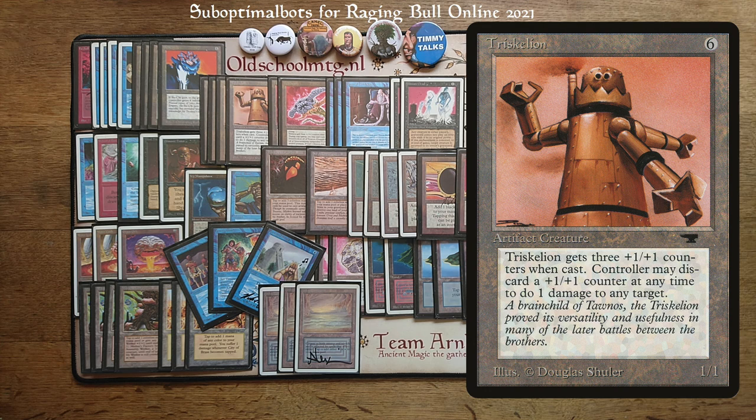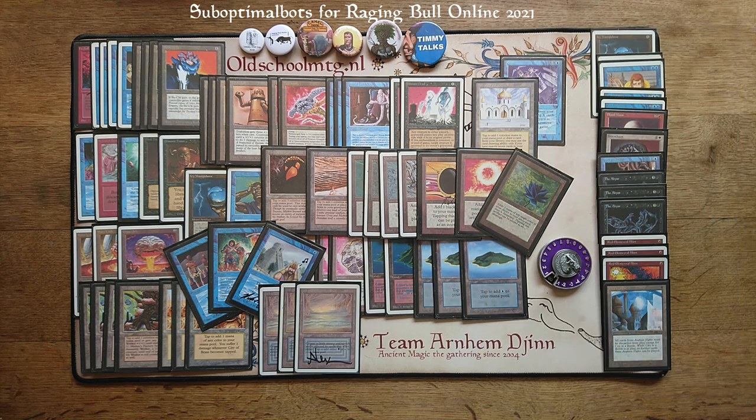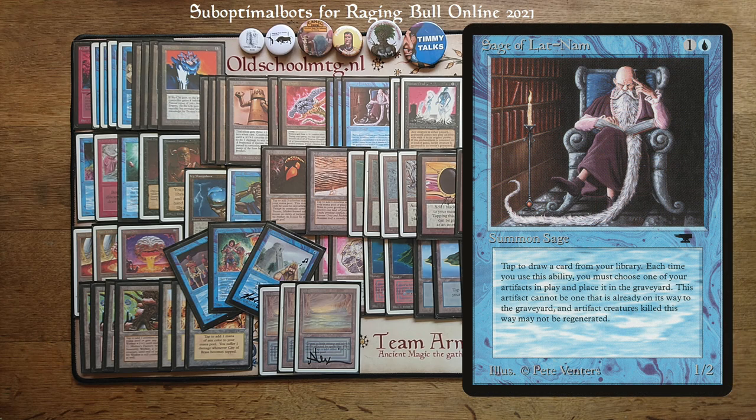And there are also 3 Sages of Lat-Nam in this deck, and I think they're going to be playing an important role. Sage of Lat-Nam, 1 blue and 1 to cast for a 1/2 creature from the Antiquities expansion, and you can tap the Sage of Lat-Nam, sacrifice an artifact to draw a card. And this is specifically good when you use it in combination with the Trike, right?